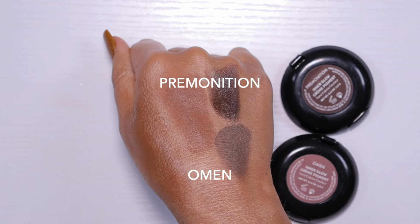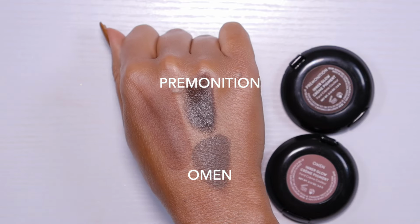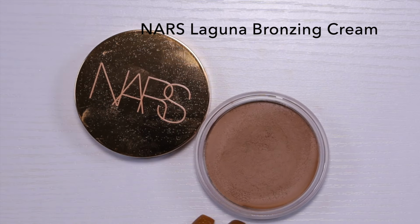I hope that they will do some bronzers rather than contours. Maybe again, give us some olivey golden shades. That's always what I'm hoping for. But now we'll talk about the NARS Laguna Bronzing Cream.